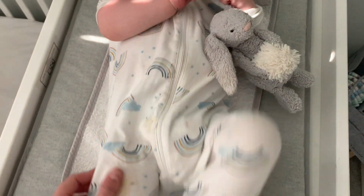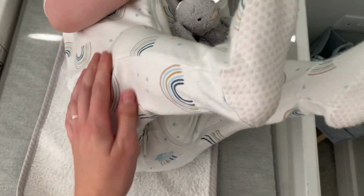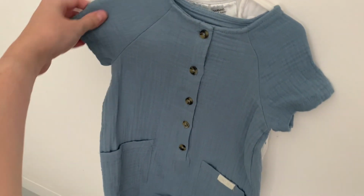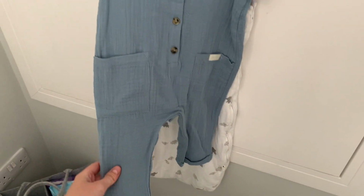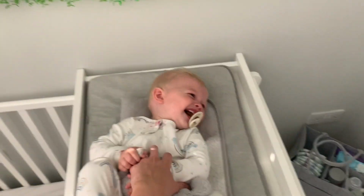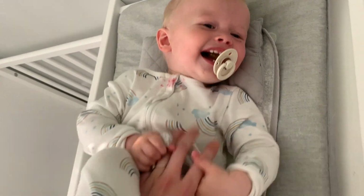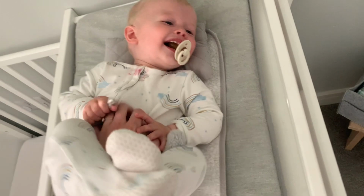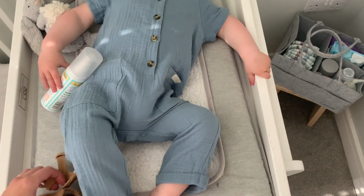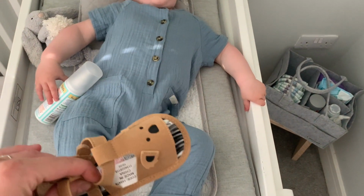Now it's just before 9 o'clock and I'm going to put him down for his 9 a.m. nap. Normally I would get him dressed after his nap, but I'm getting him dressed into this little blue summery romper before his nap this morning because he's got very mucky during breakfast. I'm also pairing his outfit with these really cute little sandals from Primark, but I'm going to put them on when he wakes up from his nap.